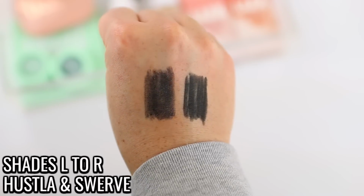When it comes to pencil liners, I always look for something a little bit different because I love wearing different colors on my waterline. And this one's really interesting because you can definitely see that silver shimmer when it's applied to the eyes. In the past when I've tried them, they've been a little bit dry. I don't experience that with this one at all. If you have the shade Swerve, you probably don't need Hustla just because they are black eyeliners, but I actually like Hustla better than Swerve just because it does have that silver shimmer and I think it's a little bit unique.